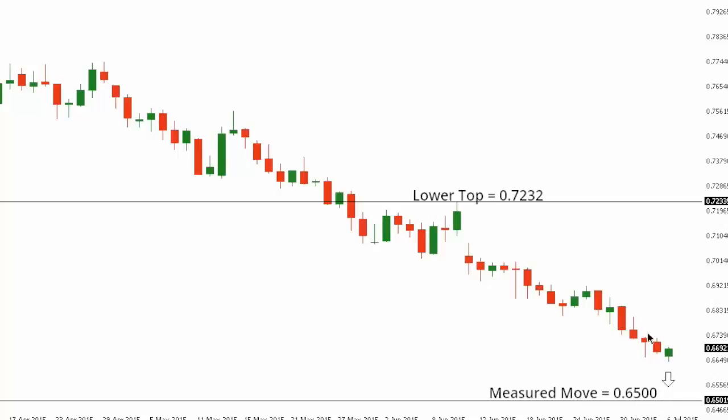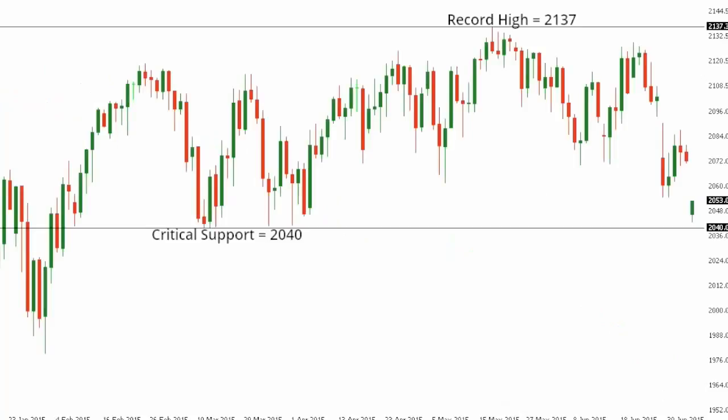However, daily studies here are oversold, and there is the risk for a bit of a short-term bounce before the market looks for a lower top and heads down toward that 65 area. Ultimately, only break back above 72.32 would compromise the immediate bearish outlook for Kiwi.